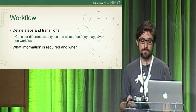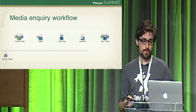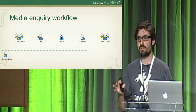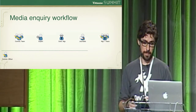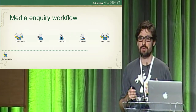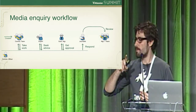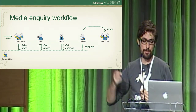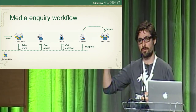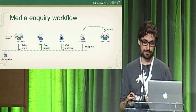So if we think about the media inquiry process that we saw before, what I would do is first figure out the people involved in the process. So map out everyone who's involved in this business process. Then you want to look at how the interactions work between those people. So you can see here, these interactions are the ones that I mentioned before, and we're formalizing that. So the comms officer at the bottom, they're involved in a lot of different interactions with a lot of different people. They're the owner of the task.